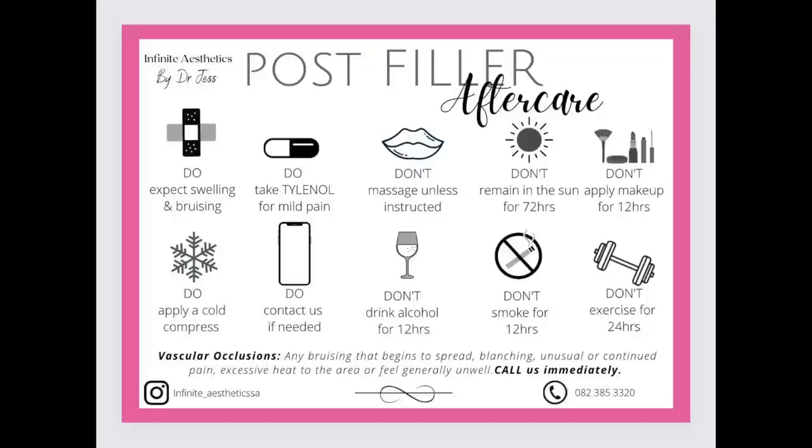Do apply a cold compress. She did give me a cold compress in the package, which I will be showing you guys. And I have been putting it on, but not as often as she says I should. Do contact us if needed. I did contact them for like one or two things and they did respond.